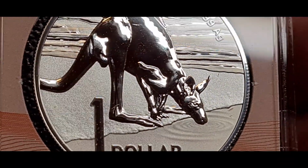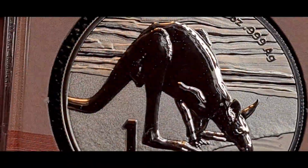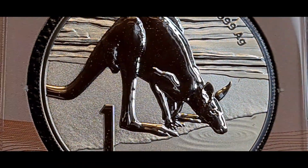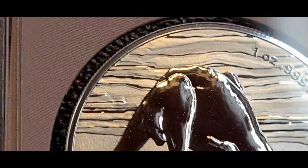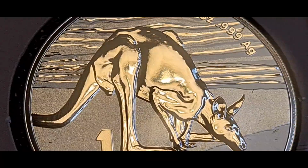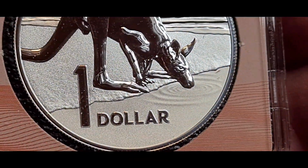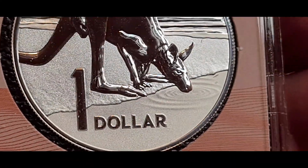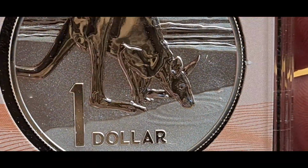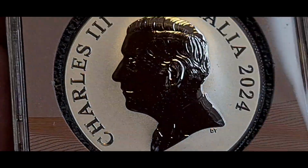I don't know why. But then if you take a look here, you also get the entire kangaroo body, which is really hard to capture because it's a high gloss finish. And it is just stunning. You just have to get them in the right lights and angles, and you can see lots of cool little details on the coin itself. I love it. We flip it over, flip it on the side, and you can't really see anything, because it is what it is.